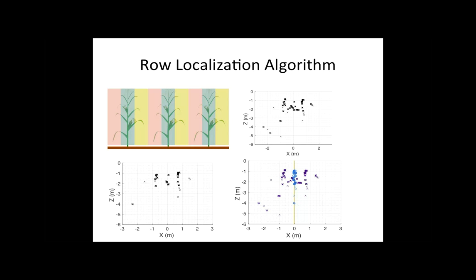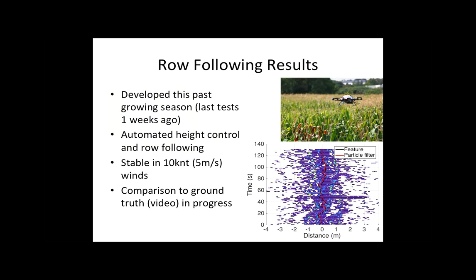And so here are some results showing what we've done. The last of the corn in our test plot was harvested about a week ago, so we've been doing a lot of flying and data collection up until just about a week ago. We still have to compare against ground truth estimates.